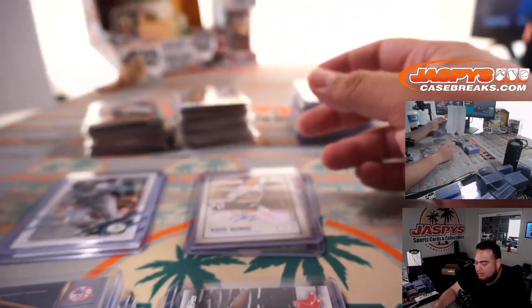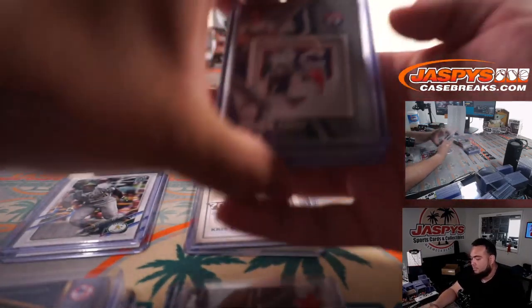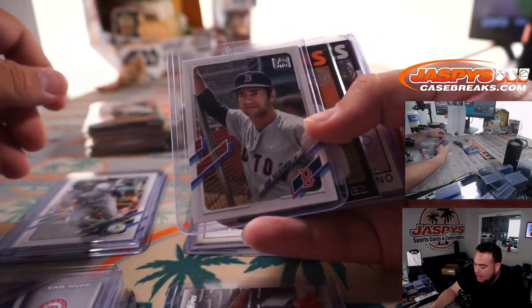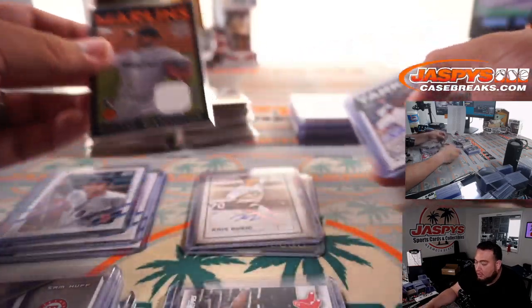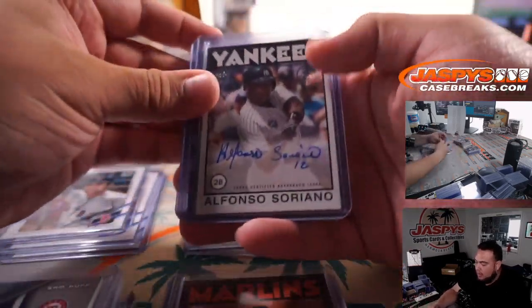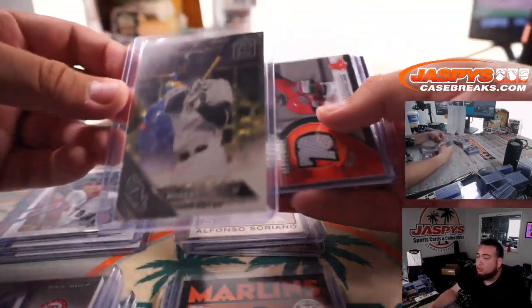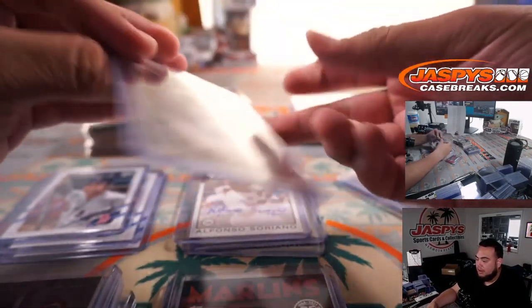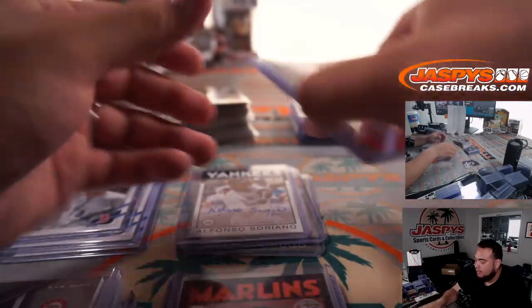Luis Alexander relic there, logo patch Sam Huff, a Carl Yastrzemski rookie, or sorry, short print, not rookie. Sixto relic, forgot to top load that. Autograph Alfonso Soriano. Luis Robert, this one was really shocking, guys. This was a box topper, and it was a one-of-one super fractor. So that was pretty cool. I got to take a photo of that.